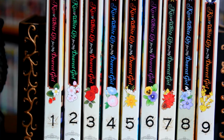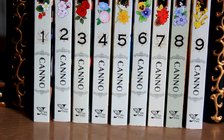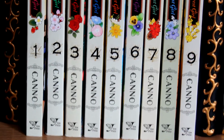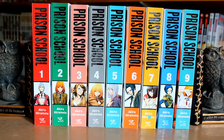Then you have the different flowers. And then the numbers are also stylized in a nice font, as everything comes together really well. And I just got to say that, man, at the end of the day, they're just really nice looking spines. Coming in at number 6, Prison School.